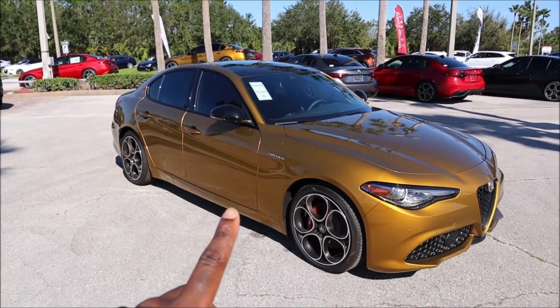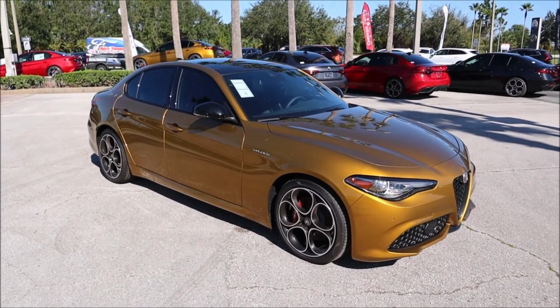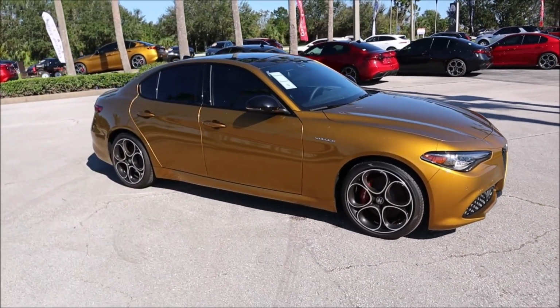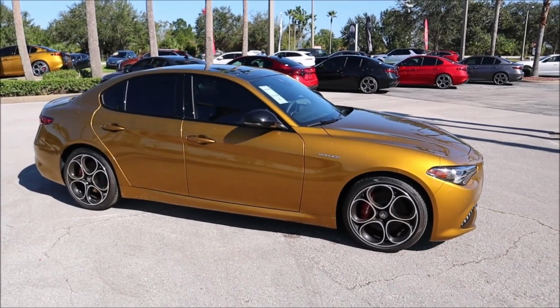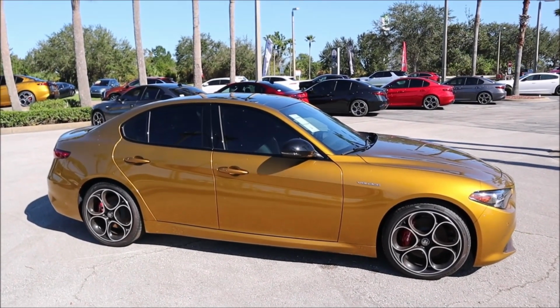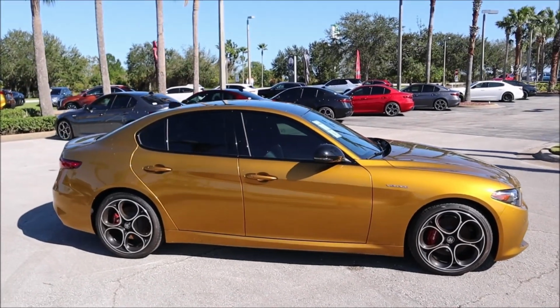Now I'm going to have to put them both side by side when the Hornet comes to the dealerships here, hopefully pretty soon, and then we'll be able to tell if this is the exact same metallic paint color and if Alfa Romeo really gave it to Dodge in order to give them a pretty spec'd Hornet.